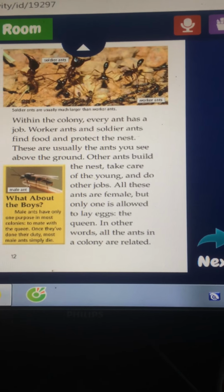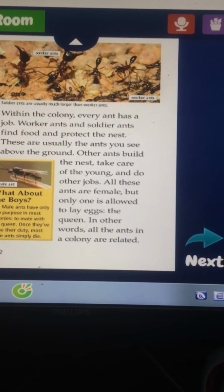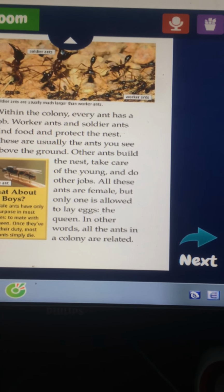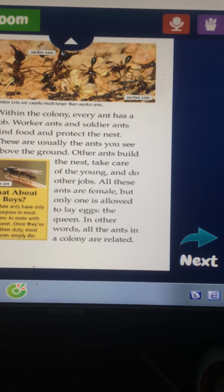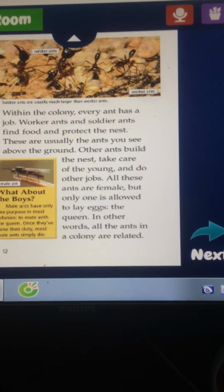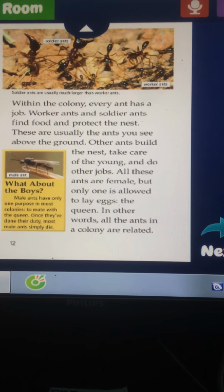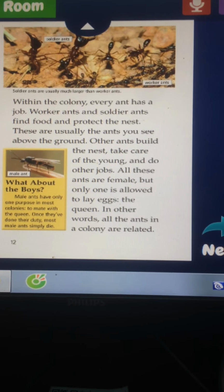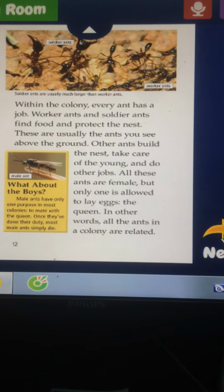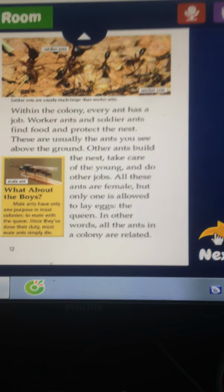Within the colony, every ant has a job. Worker ants and soldier ants find food and protect the nest. These are usually the ants you see above the ground. Other ants build the nest, take care of the young, and do other jobs. All these ants are female, but only one is allowed to lay eggs: the queen. In other words, all the ants in a colony are related.